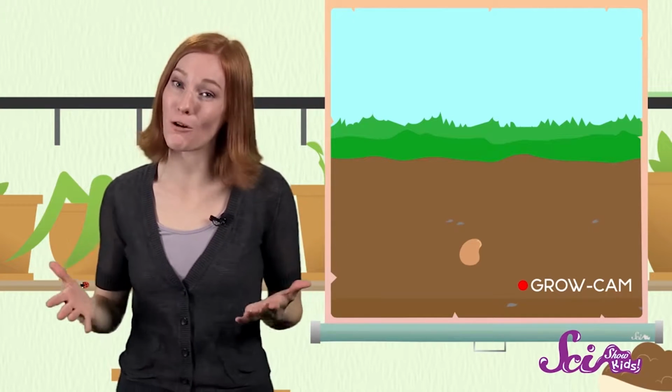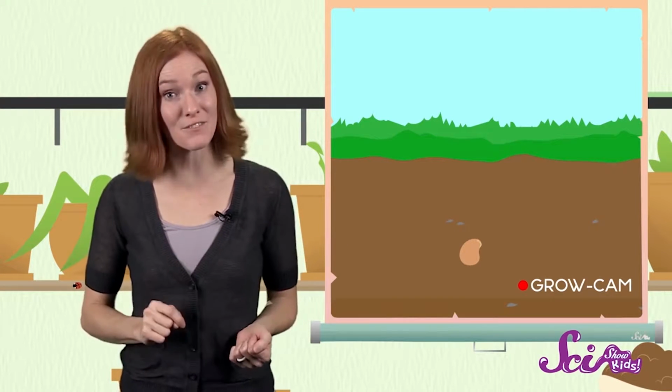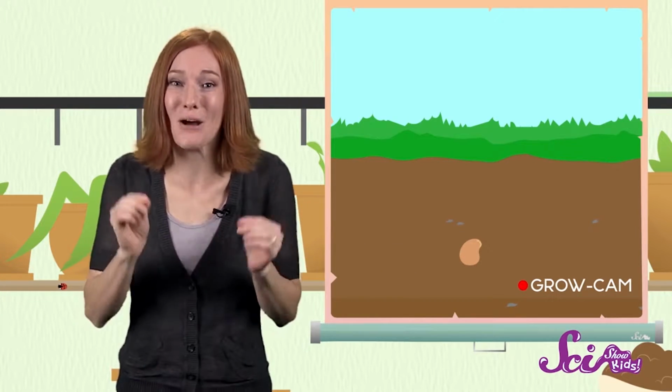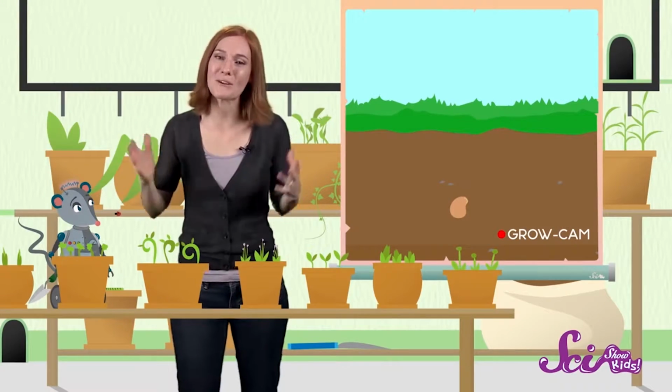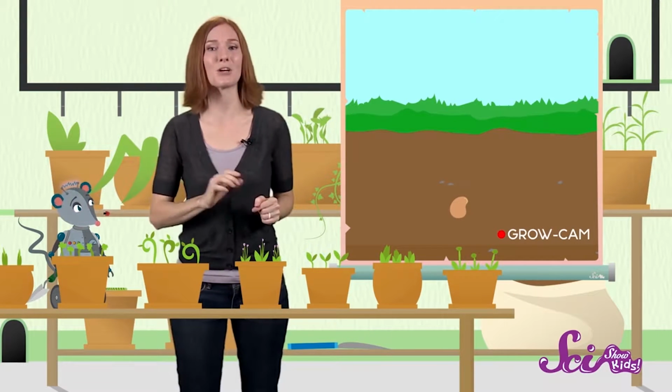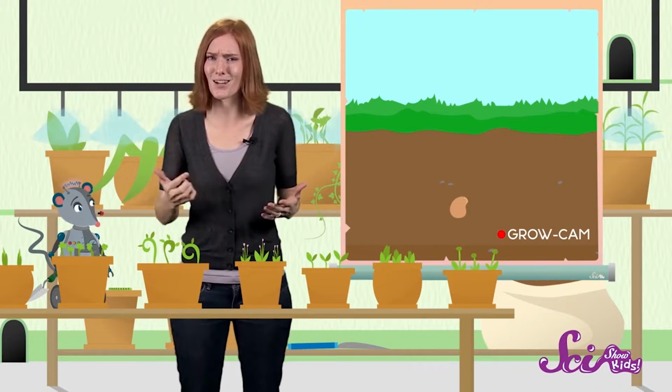Until the plant can make its own food from sunlight, which it will need leaves to do, it relies on the endosperm for energy. It's like the little baby plant has its own backpack of snacks. So the embryo keeps growing and taking in more water until the seed coat cracks open and the embryo kicks out a kind of a foot. But not at all like my foot.